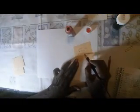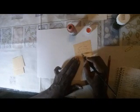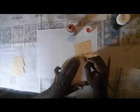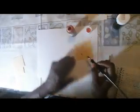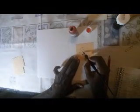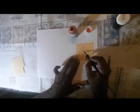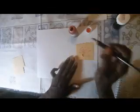But what I would suggest you do is once you finish drawing in the symbol, allow the ink to dry completely. Do not be impatient, but allow the ink to dry completely, and then you can erase the pencil mark. Now, I always personalize this eye. It's a symbol that I was given some time ago, and so I always personalize it.